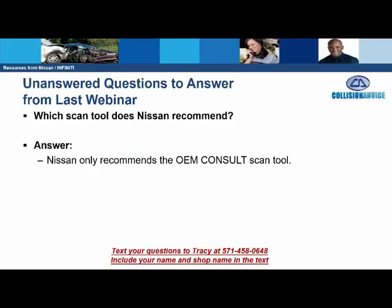The next question was, which scan tool does Nissan recommend? The answer is Nissan only recommends the OEM Consult scan tool. Nissan INFINITI do not do research with any aftermarket scan tools. Therefore, they only endorse and recommend their OEM factory scan tool.